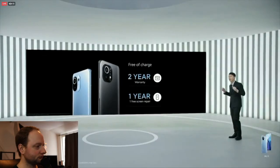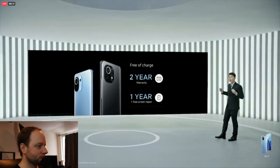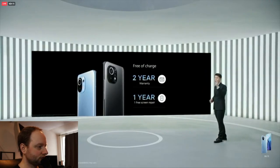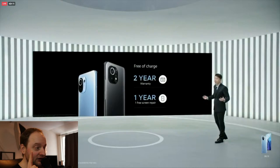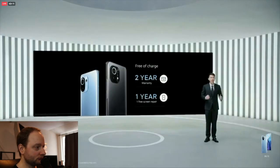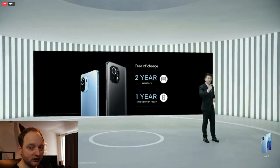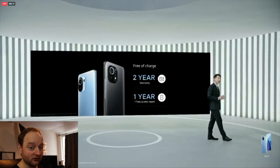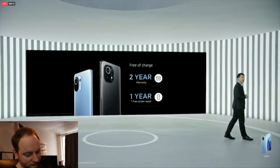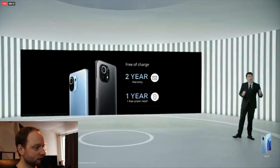And we're so confident in Mi 11, we'll be offering a 2-year warranty free of charge. This is double what is typically offered by other flagships. Furthermore, we'll replace first-time damaged screen glass absolutely free of charge within the first year. That's actually really solid. You can buy flagship Mi 11 with more peace of mind. Check out Mi.com for availability and conditions.